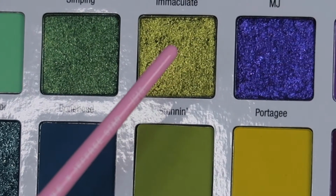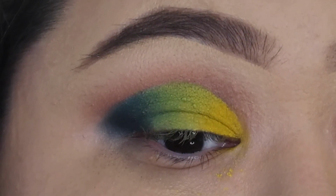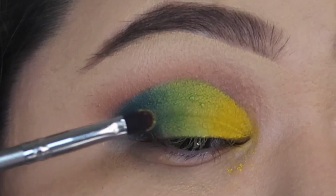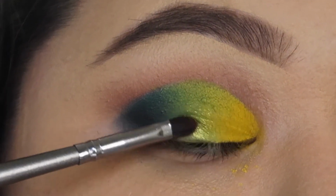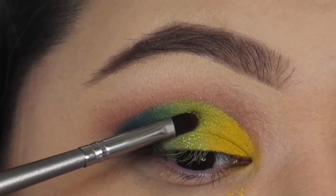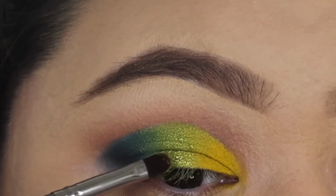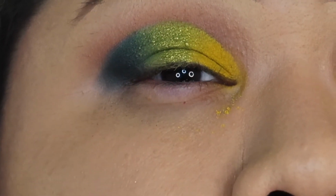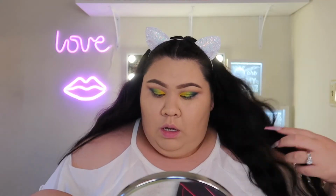Alright, I'm gonna take this shade Stunning. I'm gonna put this in the center of the green color. I'd go in with my finger, but it's not gonna work out, so. Wow, that's so pretty. Now I'm just going to do under eye concealer and then put some shadow under my eye.